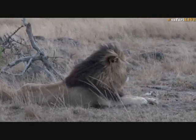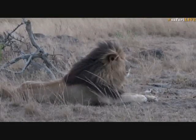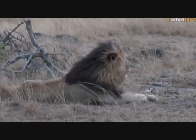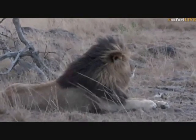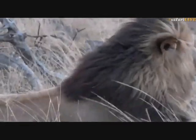Now I wonder if he will get up and do something. Well, yes, all of you say that his mane is stunning and he's having a good hair day. I'm not sure that these lions ever have a bad hair day, to be honest. I think they have wonderful hair days all the time.